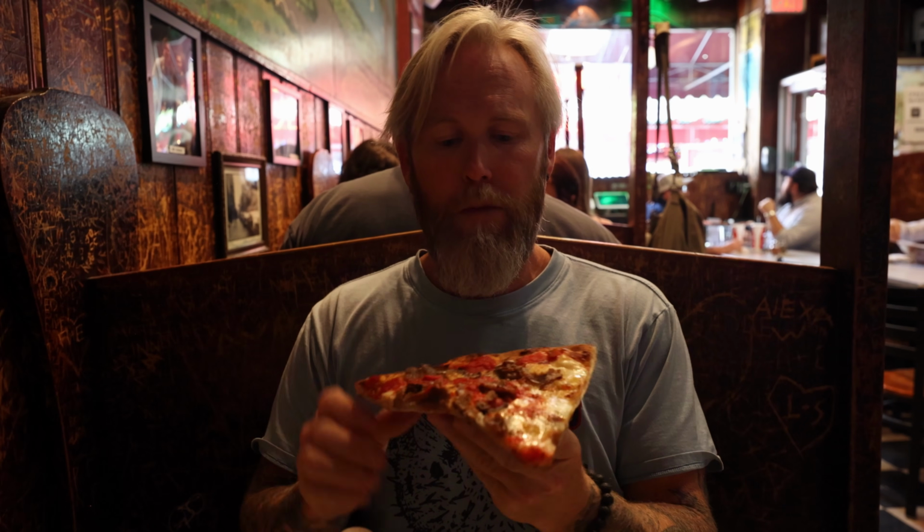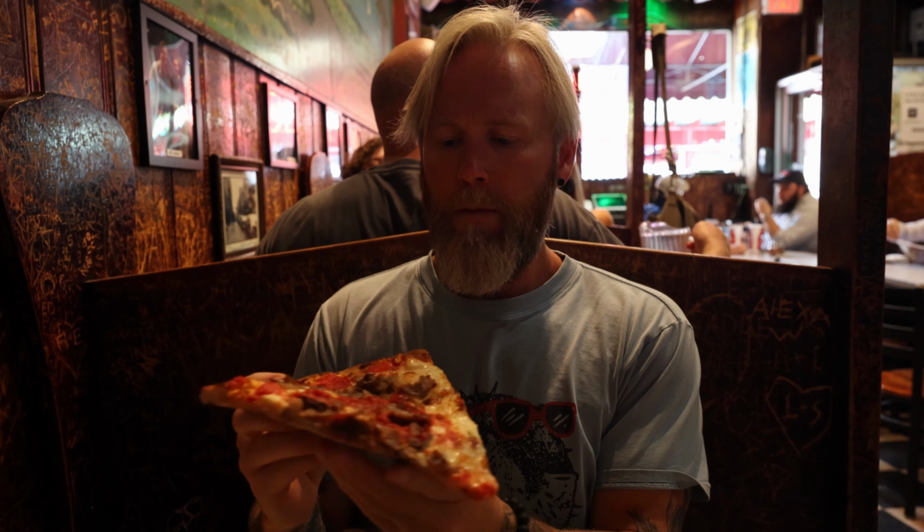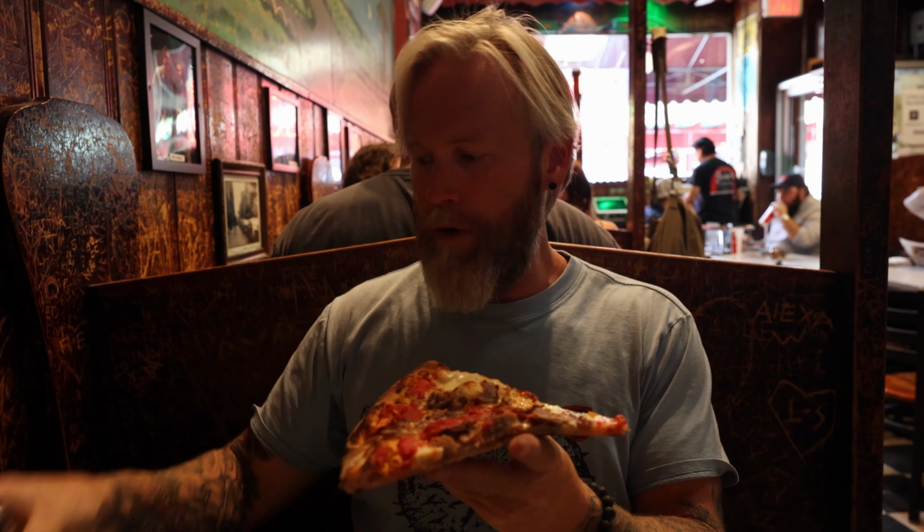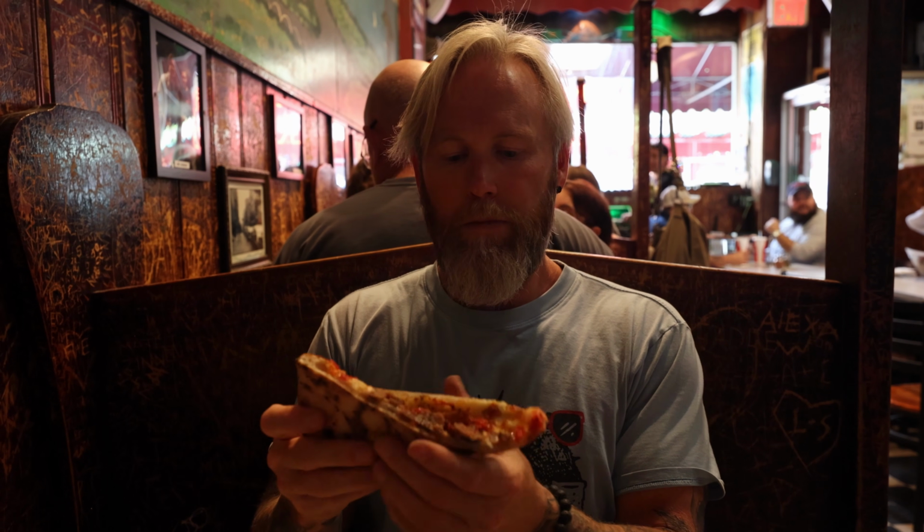Now we're gonna try a piece with the meatballs on it and some red pepper flake. I get a piece, she gets a piece. Okay. Over the lips to the gums, look out stomach, here it comes. Cheers. As good as the first piece was, the second piece is better for me because I'm just such a carnivore. I love meat and I love meatballs.